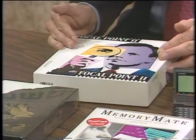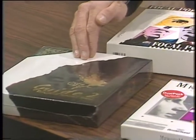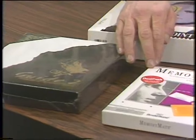Programs all over the place. Focal Point running under HyperCard on the Mac. A new program guide from AL for 286 and 386 machines. MemoryMate from Broderbund runs on a simple PC.